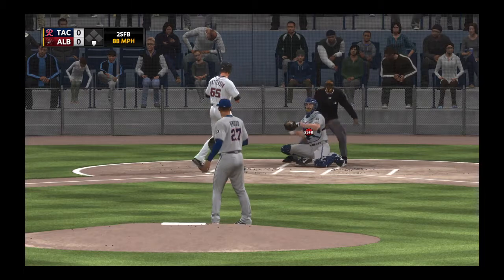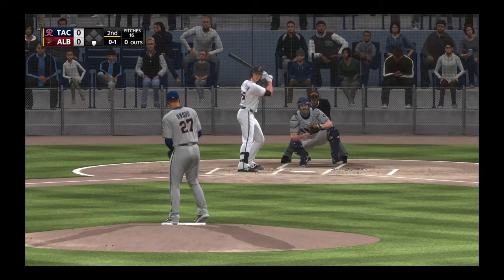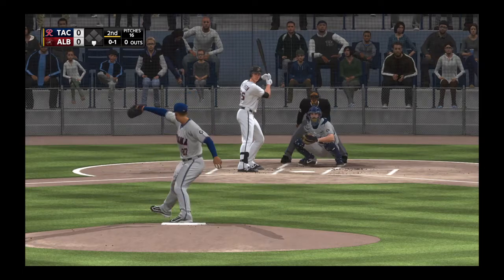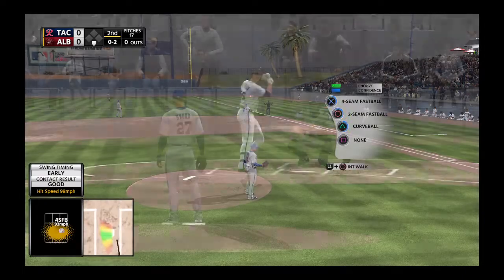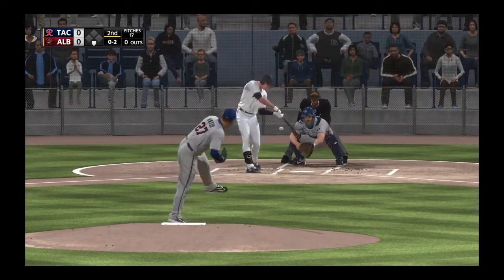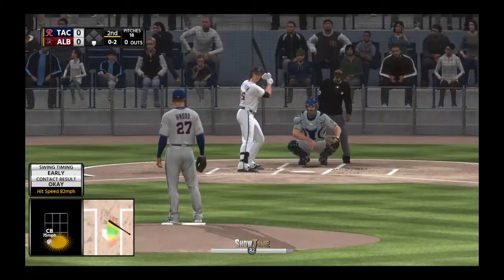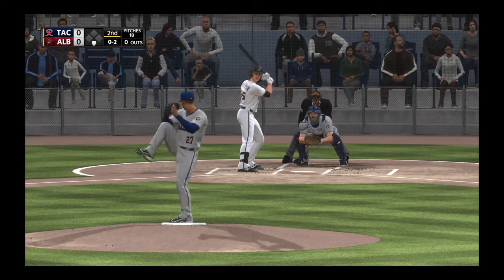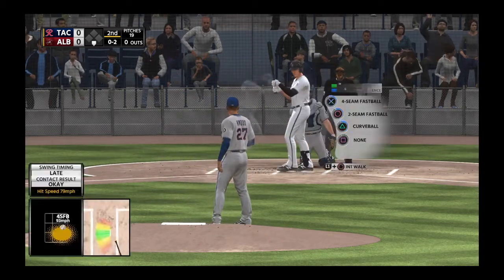Outside target here, and he hits it for strike 1. Well hit to right, but a foul ball. He wasn't fooling anybody with that fastball. He barreled it up nice right there. He's just got to find a way to keep it fair. Stays alive, still 0-2.